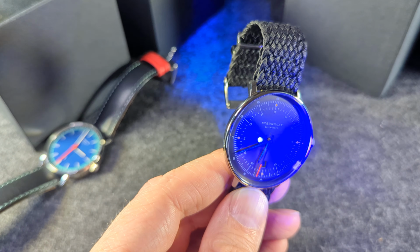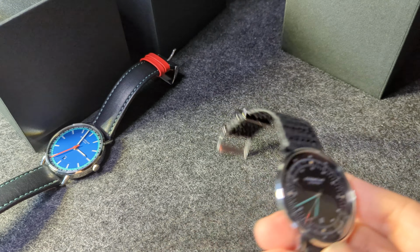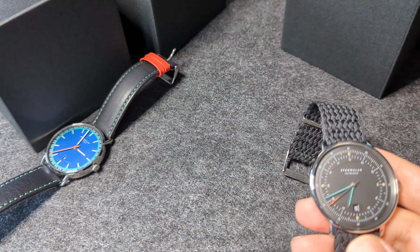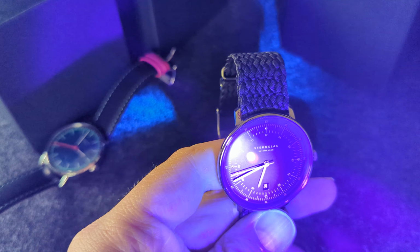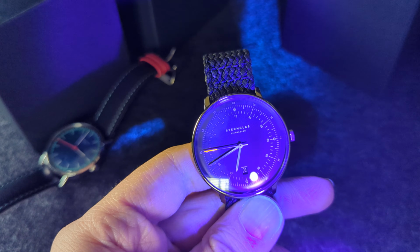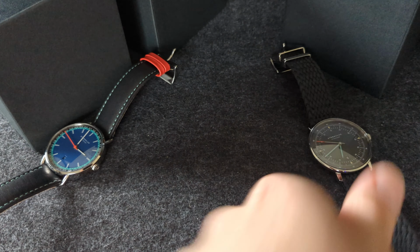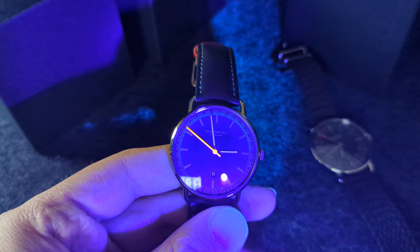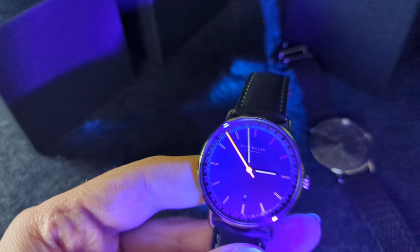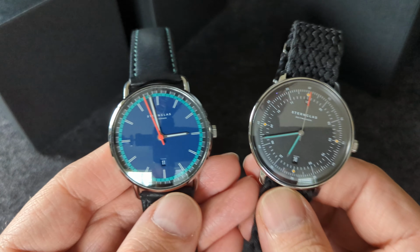Let's just see before I turn off the lights if there even is lume. I don't think there is. I think these are meant to be simple, basic, dressy-esque watches. Yeah, the tip of that second hand is luminescent, but what is it? UV luminescent. Yeah, same thing with this second hand. It glows under direct light, but nothing persists. So no lume on these guys.